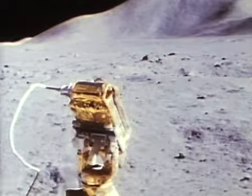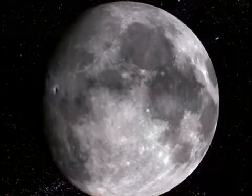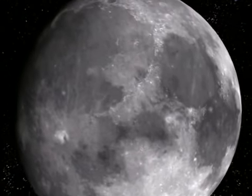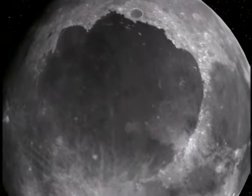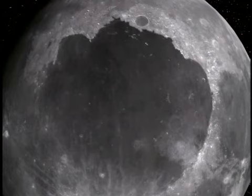The Hadley Apennine landing site is located near Imbrium crater, so large it can be seen from the Earth. Scientists believe the crater was formed by a huge meteor impact when the moon was young. That catastrophic collision must have kicked up rock from deep inside the lunar crust.